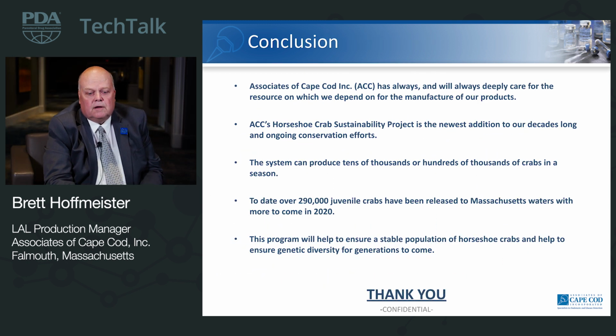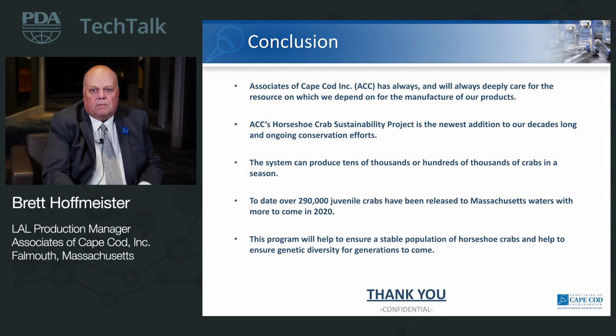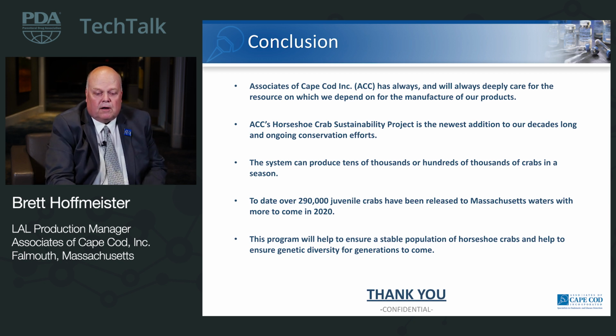So in conclusion, you should know that Associates of Cape Cod has always and will always deeply care for the resource on which we rely for our products. ACC's Horseshoe Crab Sustainability Project is the newest addition to our decades-long and ongoing conservation efforts. The system can produce tens of thousands or hundreds of thousands of crabs in a season. To date, over 290,000 crabs have been released since inception of this project in 2018. The program will help ensure a stable population of horseshoe crabs and, equally important, ensure that there's good genetic diversity.